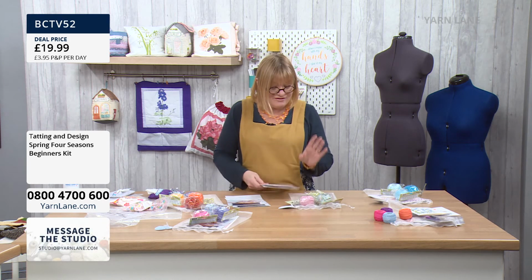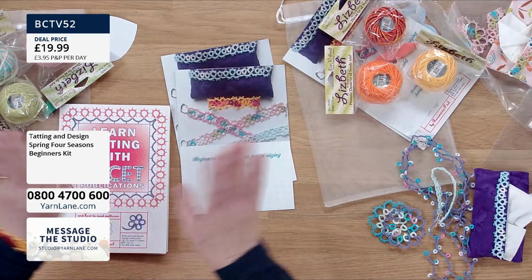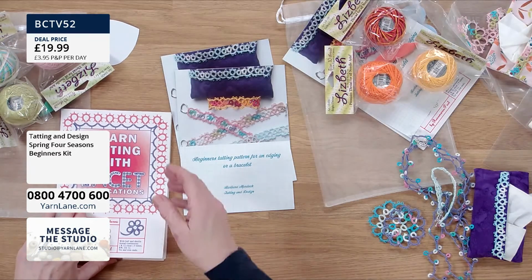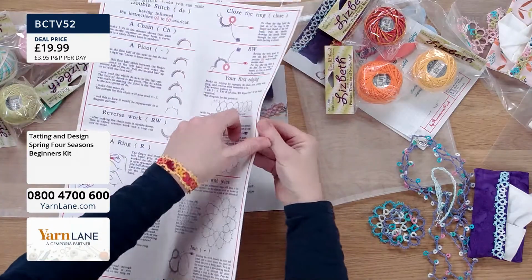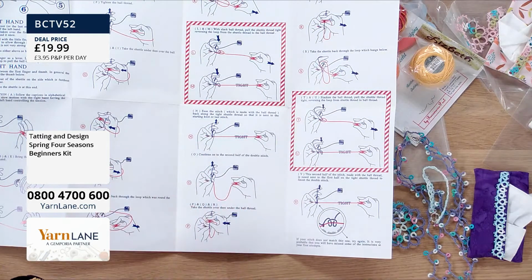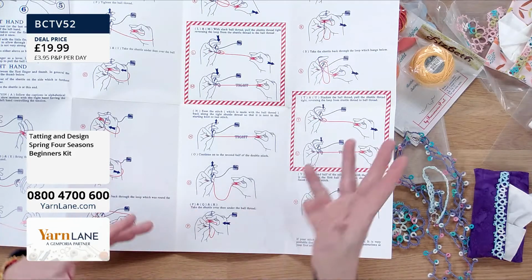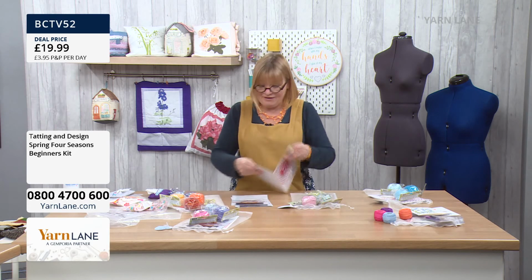In each of the kits, you get everything you need. You get the Learn Tatting book, which has all these fab pictures, diagrams, everything you need to know, basically everything that Barbara's just shown you. Don't forget you can watch it back on the 16th of December, or today, and keep watching, and eventually you'll be doing it really fast. Everything you need to know is there, and the patterns.